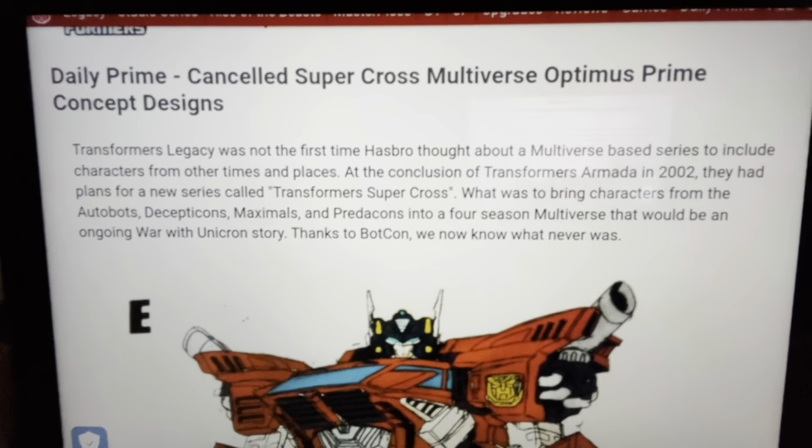Here's something though that's super interesting. This is from T-Formers, and I'm going to have to read this because this is something I've just found out about and didn't really know. So it says, Legacy was not the first time Hasbro thought about a multiverse-based series. So this is basically a cancelled Supercross multiverse Optimus Prime. We've got concept design images and everything.